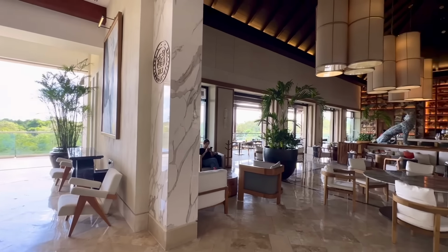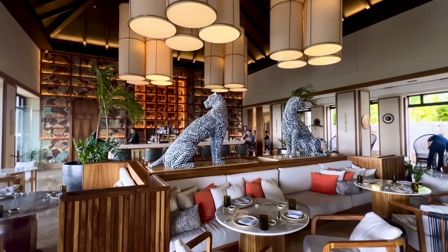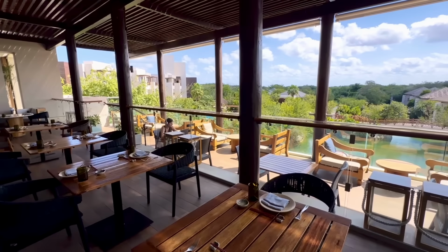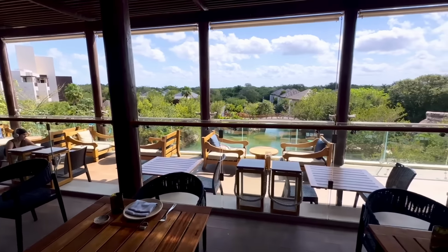They have the Hicks Bar, Lounge, and Terrace, where you can get all kinds of drinks that seem to be mid-level to top-shelf drinks. It's also a good place if you want to hang out and relax and get a good view. So I think we're going to head to my room.